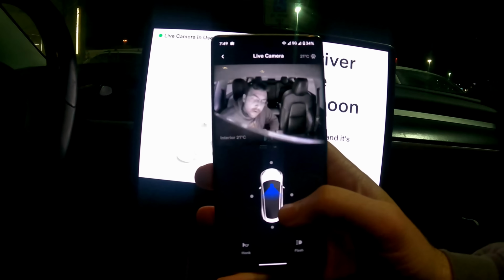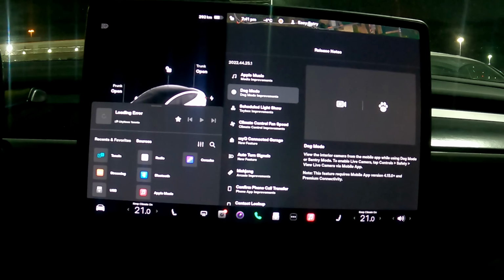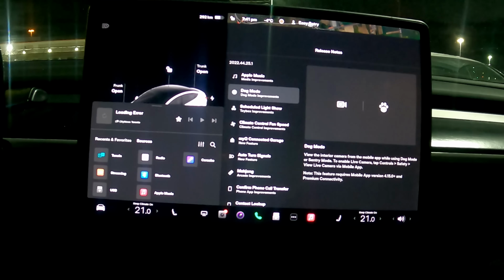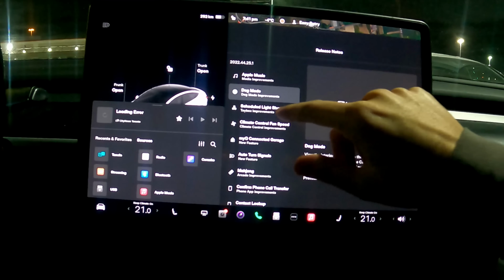Hello, hi YouTube. I think this is a really good update. This is something I actually saw people requesting. So I'm kind of happy that they have dog mode through the interior camera. So you can actually see what's going on with your dog inside your car.